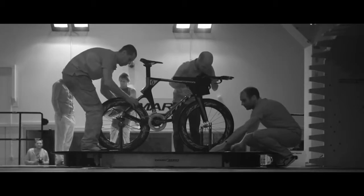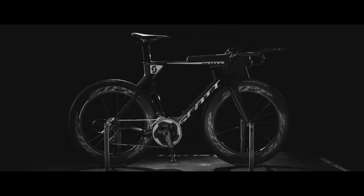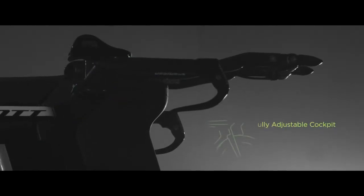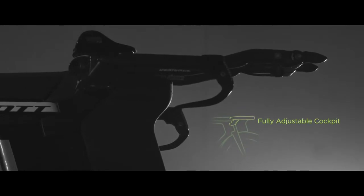Part of the development plan for this was to find some stem solutions, find some handlebar solutions, provide some of the adjustability that Profile's been known for for 25 years, work on some of the things to get athletes in the right position, so they can be fast, comfortable, and aerodynamic.